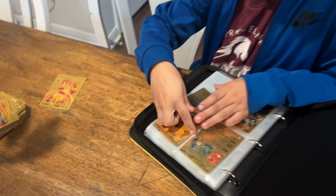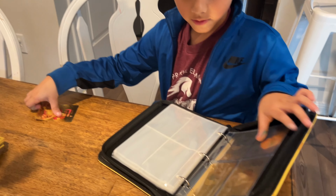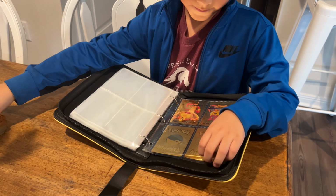How many cards does it come with, Ezra? 120. Wow, he has 120 gold cards. But I think some of them are repeat, right? They're kind of like doubles. Yeah. Wow.